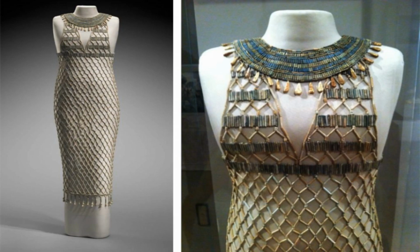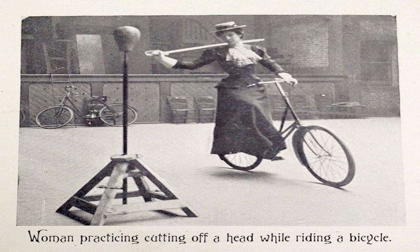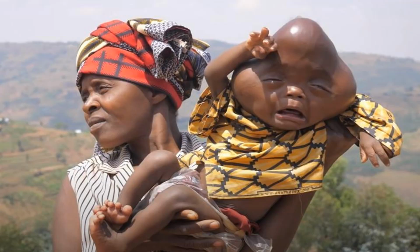A 4,500 YO dress was unearthed in Giza. And this is what it looks like after reconstruction. While the orthogonal strings disintegrated, the beads were left in place. Woman practicing cutting off a head while riding a bicycle. African child with rare disease.